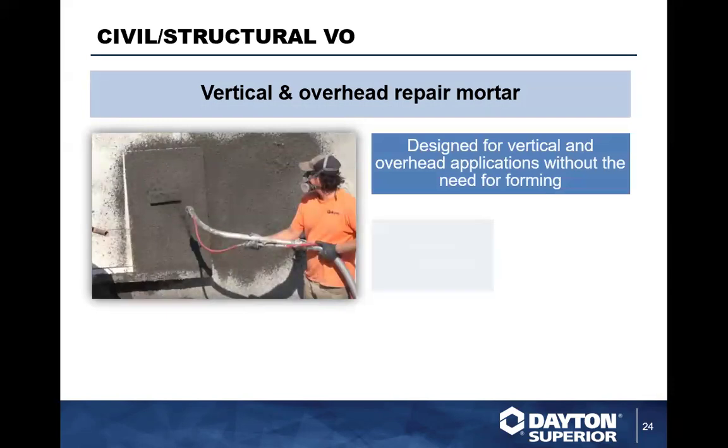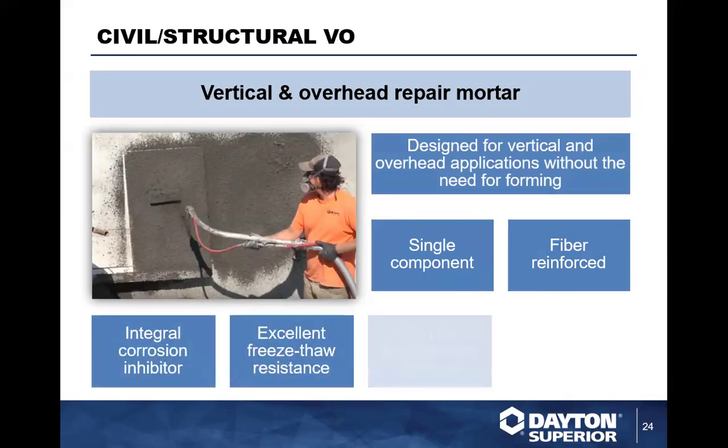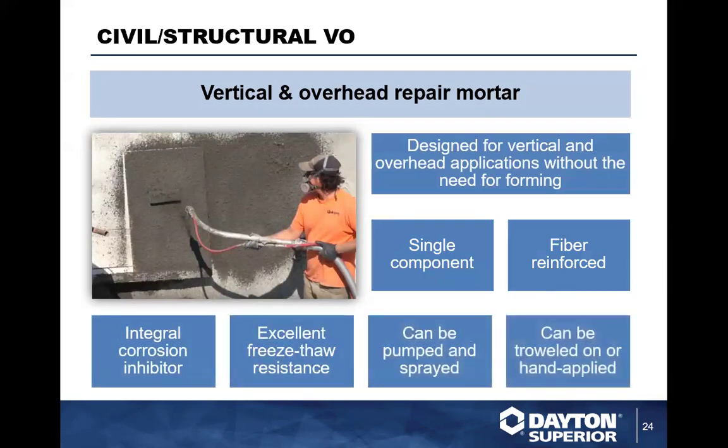Civil structural VO, probably the most unique things about this product are that it can be sprayed, like you see here in this demo we did at one of our locations, and it contains an integral corrosion inhibitor.